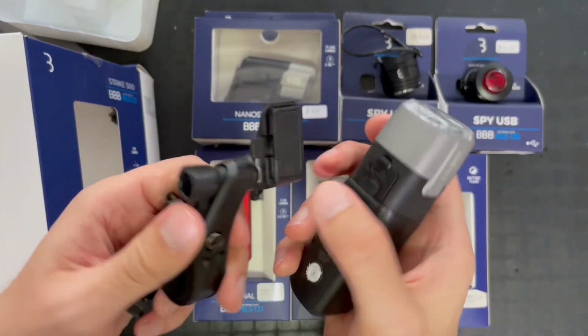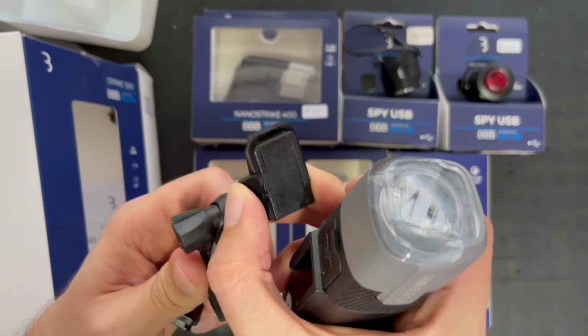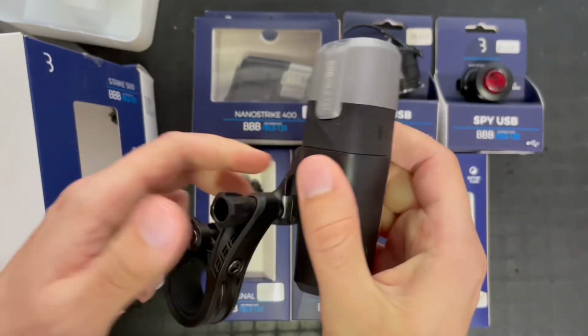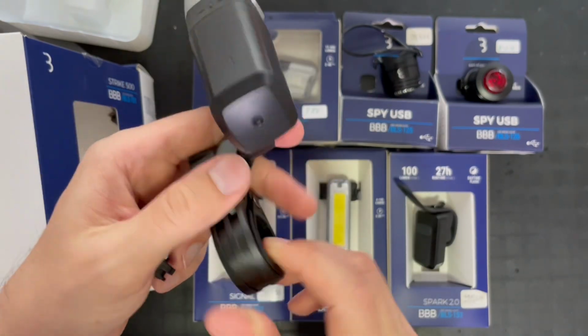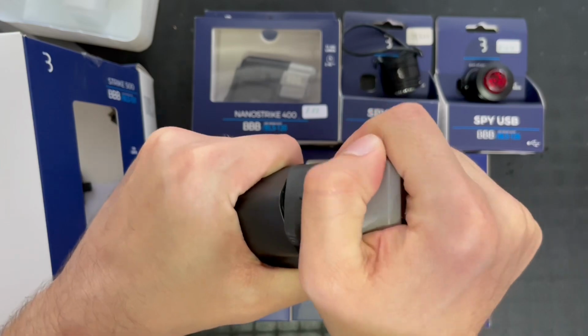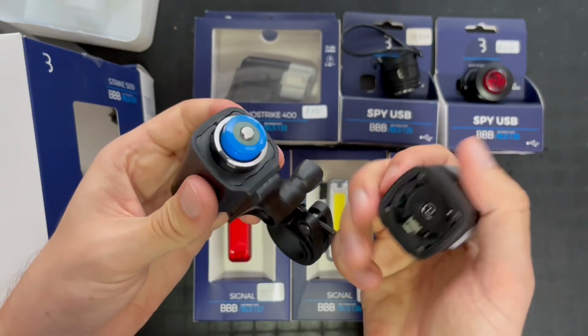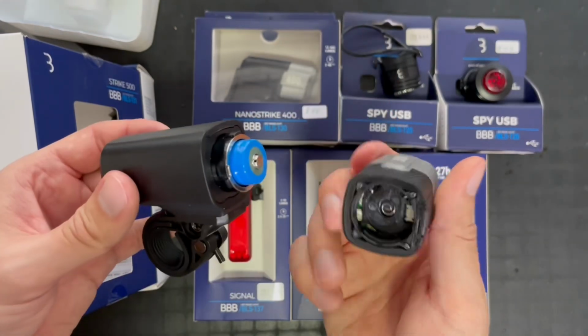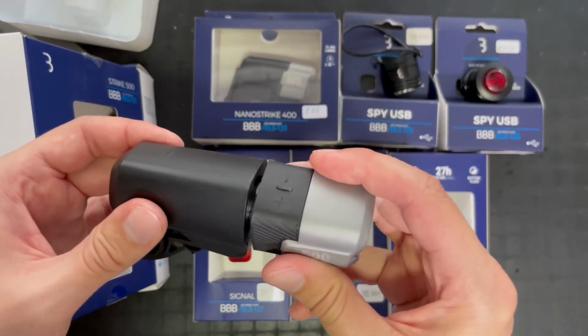Another thing I would say about these, this one actually has a little disconnect button here, or a quick mounting clip, so you don't have to keep removing the main mount every time you need to charge the light. And these lights also can be detached here, and you can actually replace these batteries, which is fantastic. It's a nice feature of these more expensive lights.